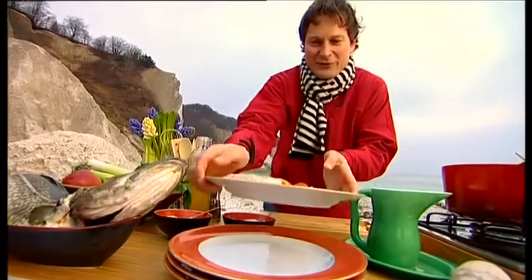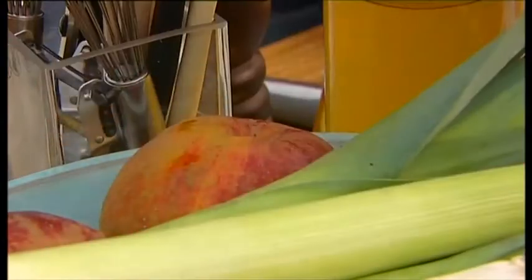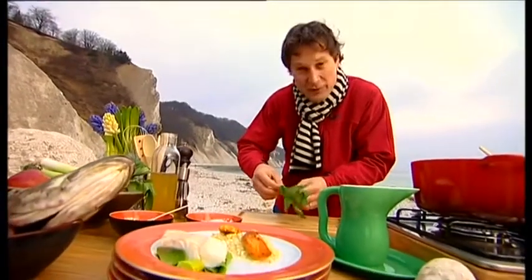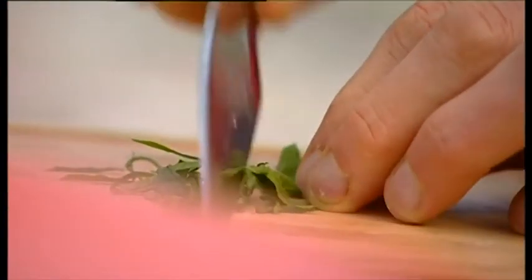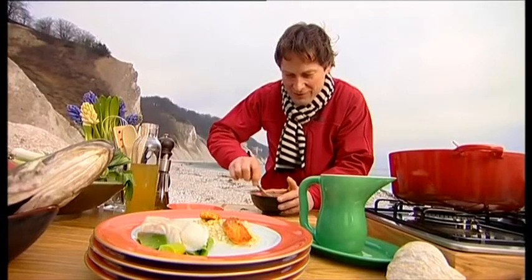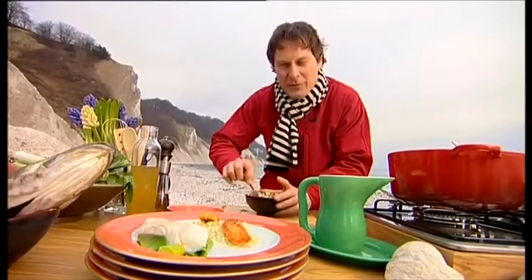And you know what? I found in one of the vegetable gardens this beautiful fresh winter herb, Macedonian parsley. I just chop it finely and then mix it with fresh, juicy winter apples. And I can assure you that this will make this wonderful cod dish even more vibrant.